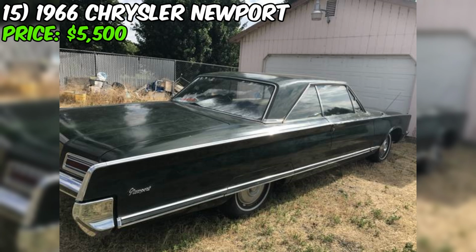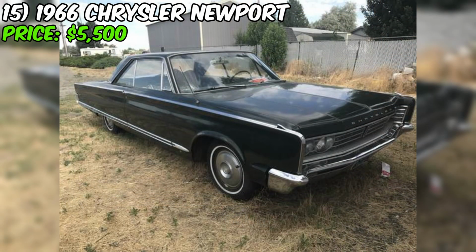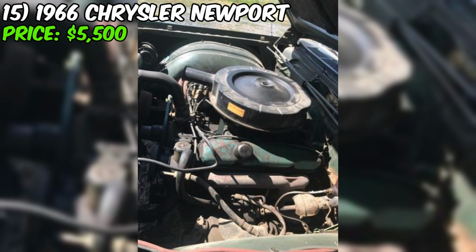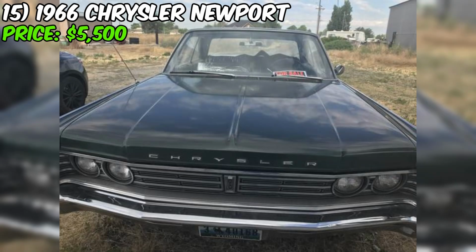It's a two-door hardtop with a powerful Chrysler 383 V8 engine under the hood. The car features an automatic transmission, power steering, and power brakes, making it a breeze to drive. Plus, it comes with a spare tire and jack, so you're prepared for any roadside emergencies. The seller has made some recent improvements to the car, including reupholstered seats, a rebuilt carburetor, new brakes, a new gas tank, and a new fuel pump. The glass is intact, and there are no dents, just some minor rust.